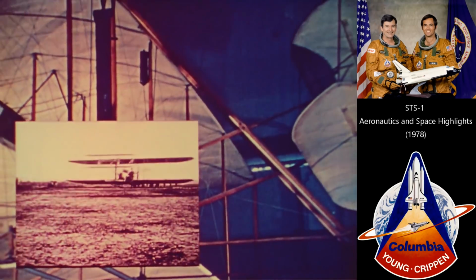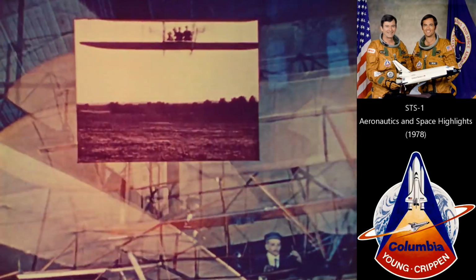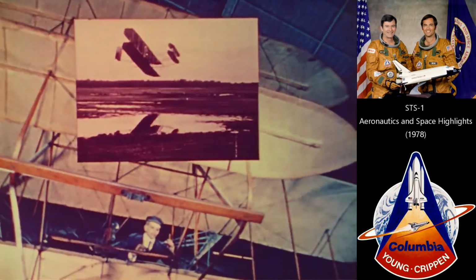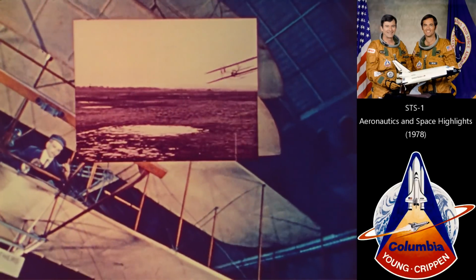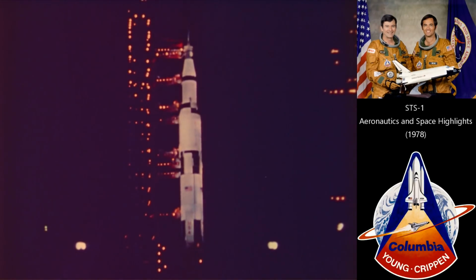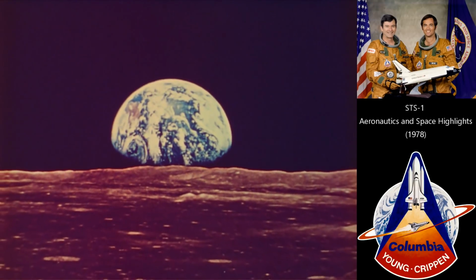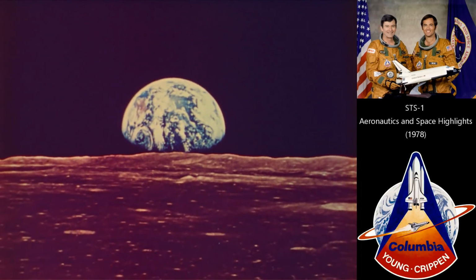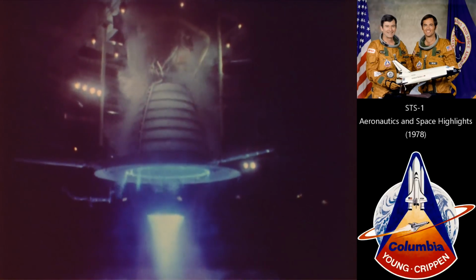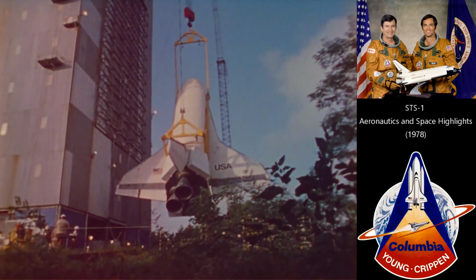There were 2 anniversaries in 1978 that need to be noted. 75 years ago, Orville and Wilbur Wright made the first successful powered flight in an airplane. It was also just 20 years ago that the space program officially began, an extension of the basic Wright brothers flight. 1978, a year of progress in both aeronautics and space research.